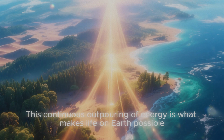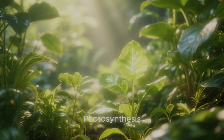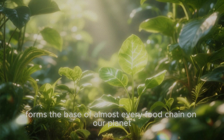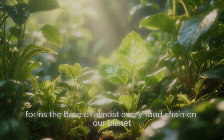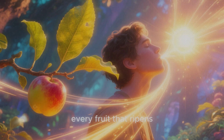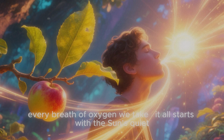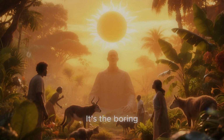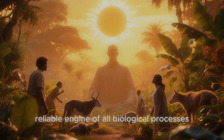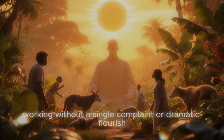This continuous outpouring of energy is what makes life on Earth possible. Photosynthesis, the process by which plants convert sunlight into energy, forms the base of almost every food chain on our planet. Every leaf that grows, every fruit that ripens, every breath of oxygen we take, it all starts with the sun's quiet, constant output. It's the boring, reliable engine of all biological processes. It's the ultimate sustainer of life, working without a single complaint or dramatic flourish.